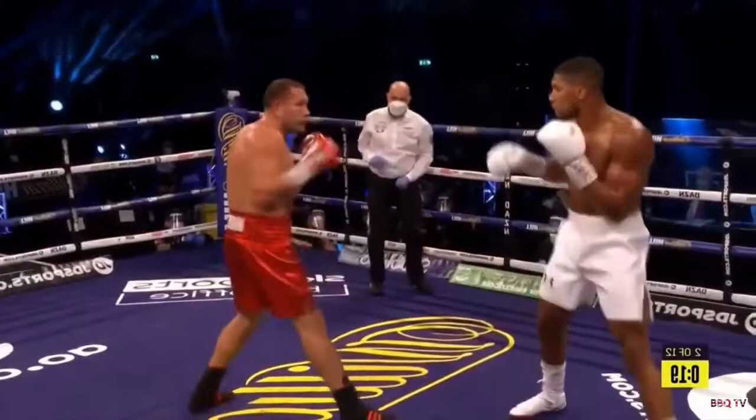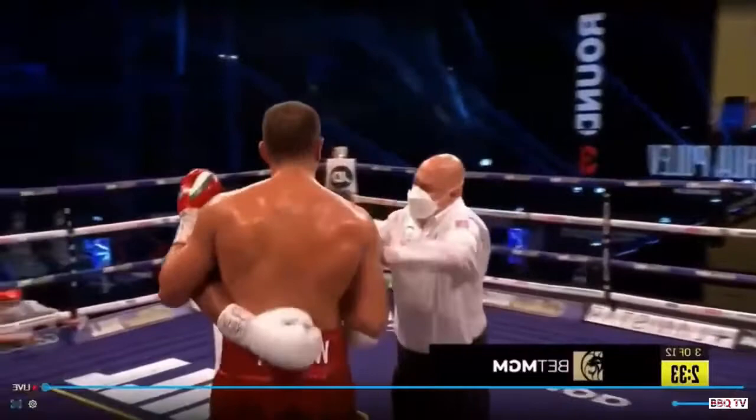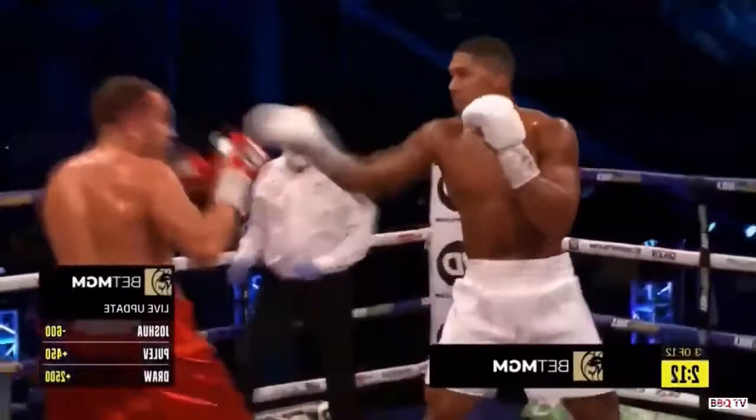Very unlikely. I don't see the way closer to Joshua to land something over the top. Able to block those. This could be an easy points win for Joshua if this stays at this low level. He likes to keep this distance. He likes to look for strong jabs and opens the right hand. But then, Joshua getting out of trouble, moving his head nicely, gets under the hook.